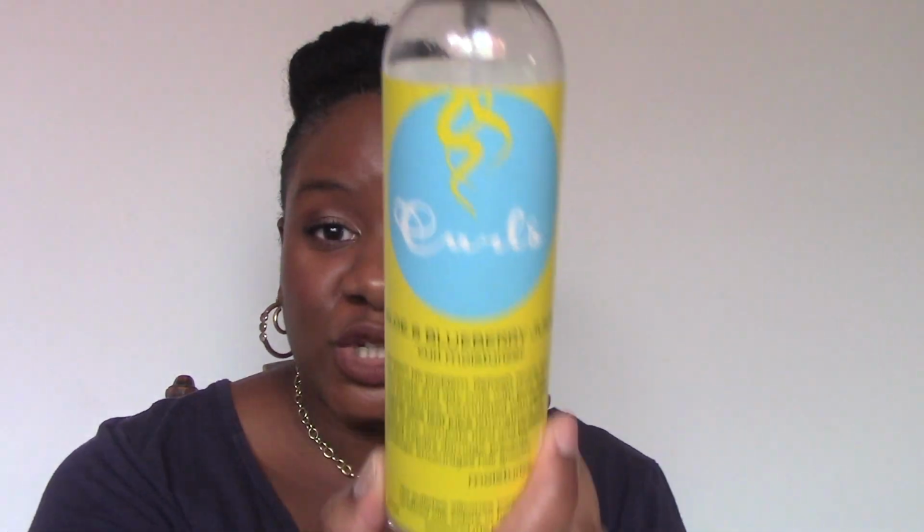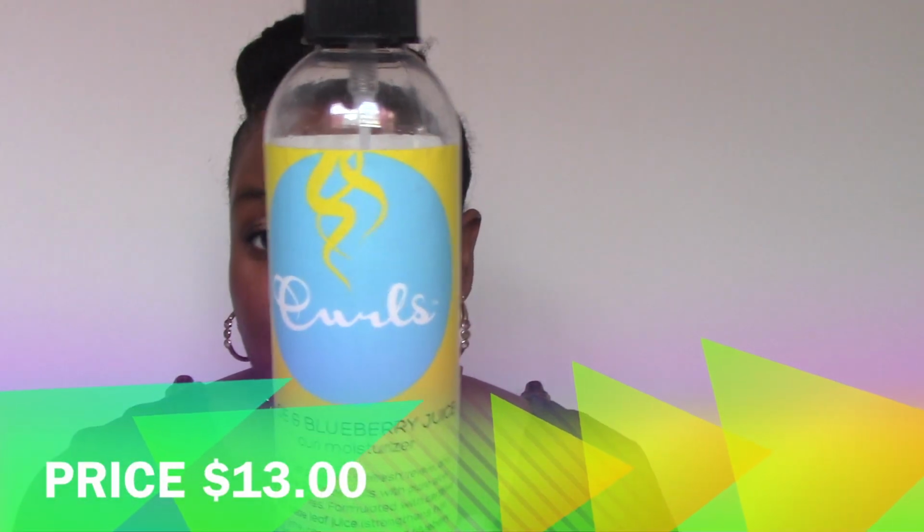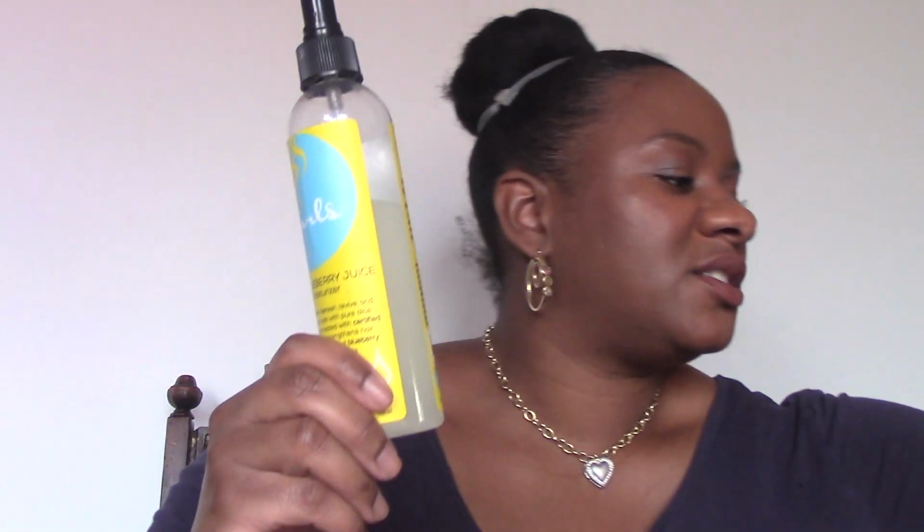The next thing, this Aloe and Blueberry Juice curl moisturizer from Curls. I would say don't get this, and I've spoken of this before, and I'm going to tell you why. Don't get this because my hair always craves more. It always leaves me at a level where, once it dries out of my hair, you spray it on and you do your twists and whatever else you're doing to prepare for bed, and then once it fully dries, it just needs a little bit more. Then you spray more, and that dries, and it still feels like it needs a little bit more moisture.